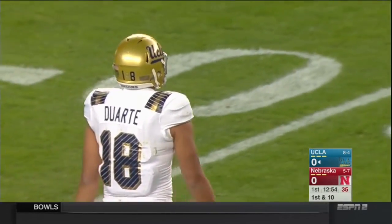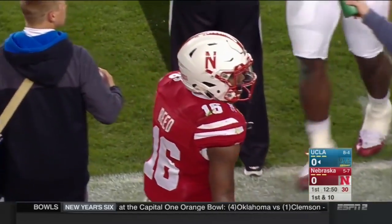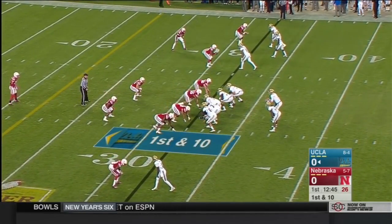Who beat the coverage that time? I believe it was Antonio Reed out there for Nebraska defensively. We've not seen Reed all year on defense. He was out there on that snap. It's good coverage. Just a better throw and catch.